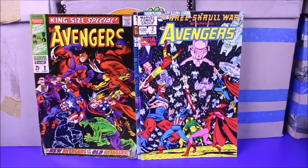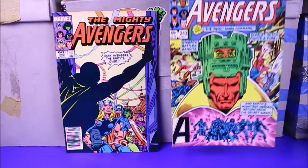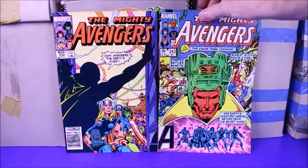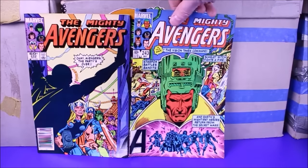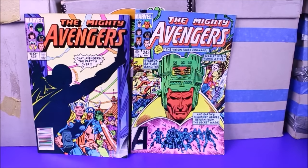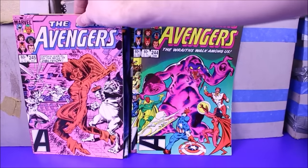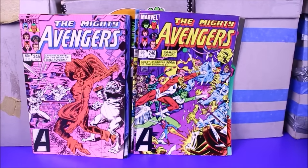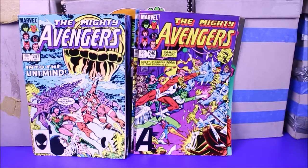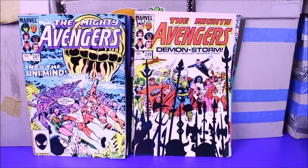We got more Avengers. We got Avengers 242, 243. I think most of these in the 240s, or anything above 200, usually isn't worth too much, I don't think. 244, 245. Correct me if I'm wrong though, if I'm missing a key issue. 246, 247, 248, 249. These are all in really good shape.